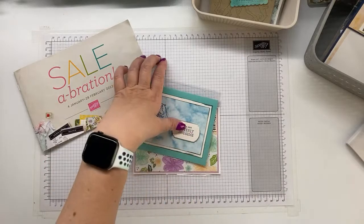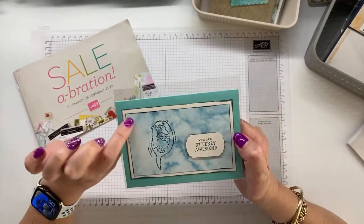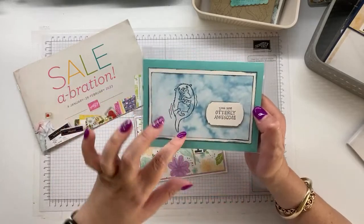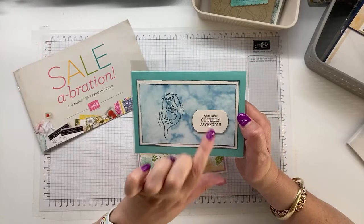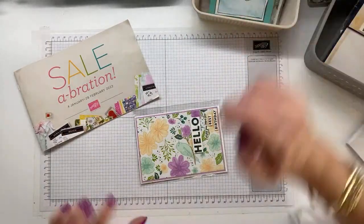Oh, thank you, Cheryl, thank you. Another awesome otter card, using the Simply Marvelous paper again. I love that it's so simple. This looks like the otter's just floating in water and it doesn't need anything else, and using the Label Me Fancy Punch and a bit of sponging on the outside.